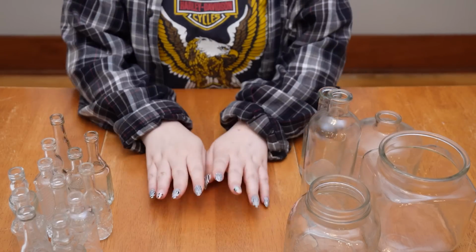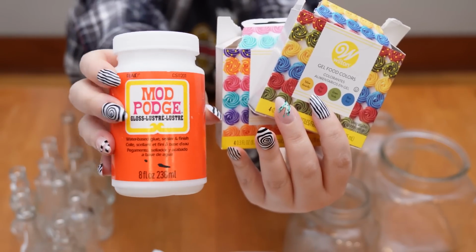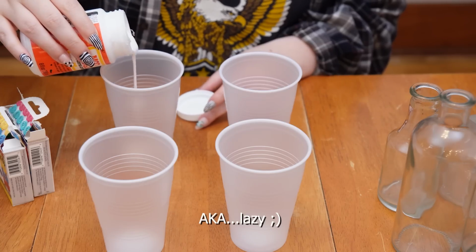But before Sarah could do any of that, she wanted to research if she can just paint these bottles with acrylic paint and have them look good. And the answer was no. So because of that, I'm just gonna have to do this oven, Mod Podge, food coloring situation. I just didn't want to take the time to do it, but it's fine.